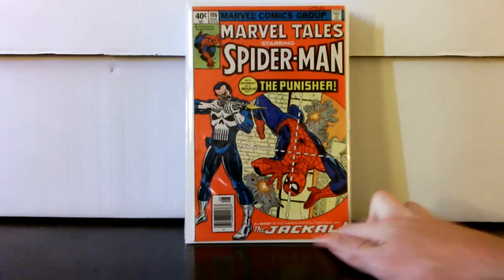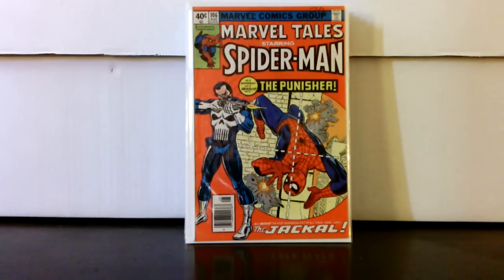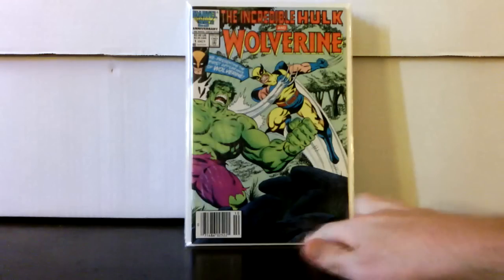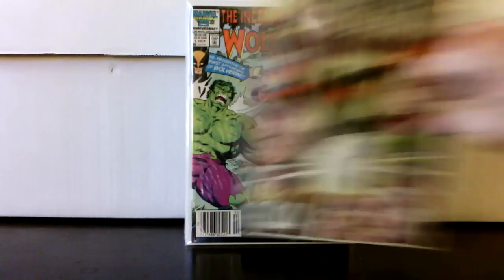Marvel Tales 106 reprints the first Punisher. Does have a little bit of wax crayon up there, but I still think that's worth $3. Punisher number 10. That's a good one to have for the next season of Daredevil. Hulk and Wolverine one shot, another good one. Herb Trimpe cover there. Looks like I would assume that's Trimpe. This one, these next couple. Here, I'll just show this.